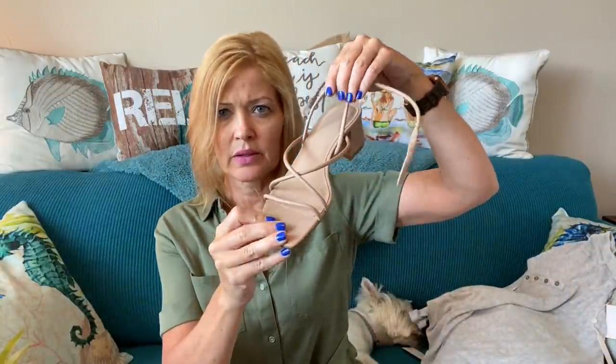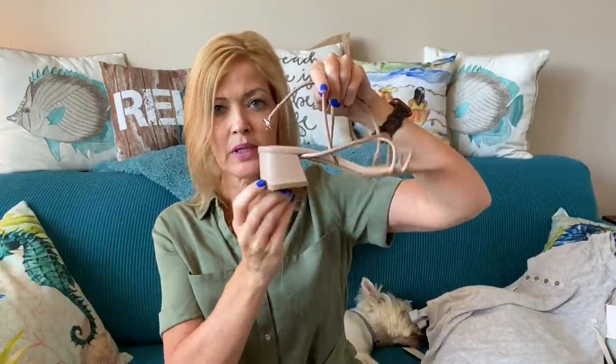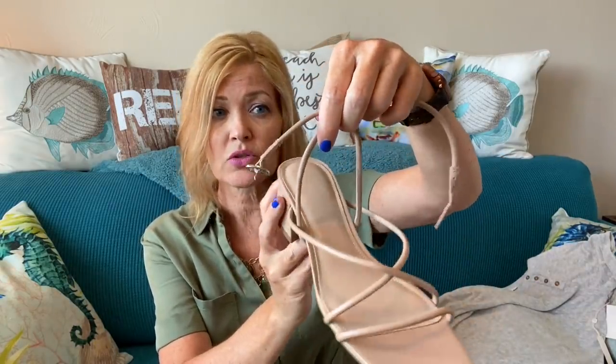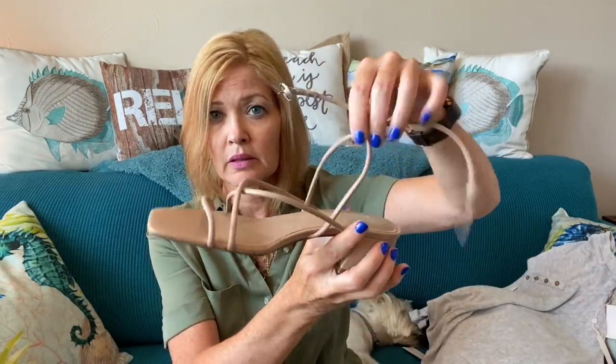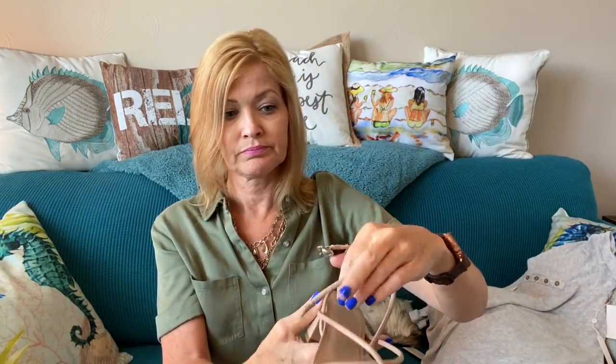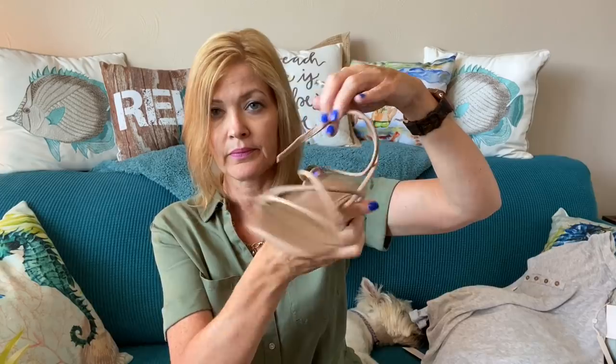And the last item is a pair of shoes by Mark Fisher. And these are a really nice minimalistic style here. So the very thin little strap, nice little, maybe two inch, maybe 1.5 inch heel. Thin little straps. I think this probably goes right around your ankle here. Would be my guess, yeah.